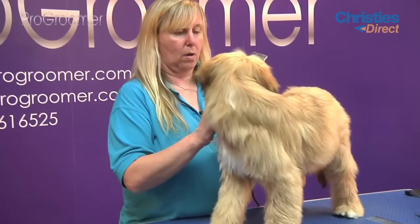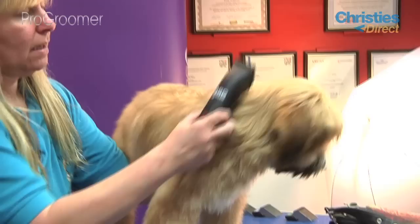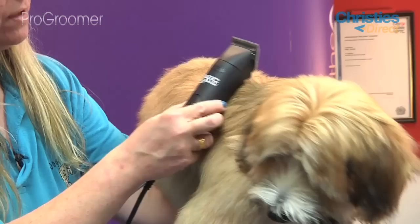Right, Rocco's never been clipped before. So to start him off with, I just want to make sure he's happy with the clipper. Just running the clipper along his body, getting used to the vibration, the noise, the sensation. Good boy, I'm praising him the whole time.